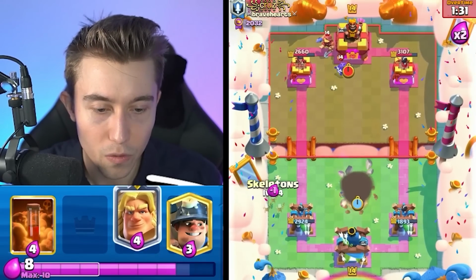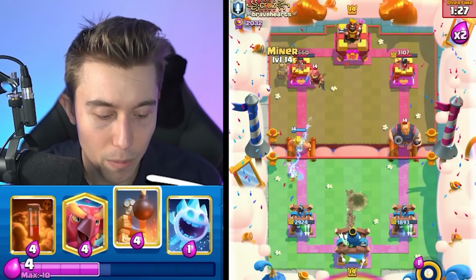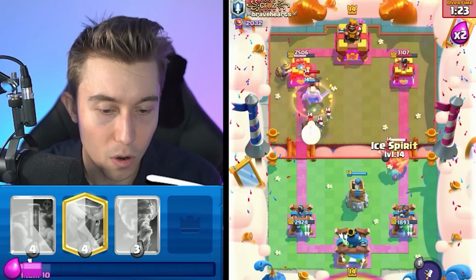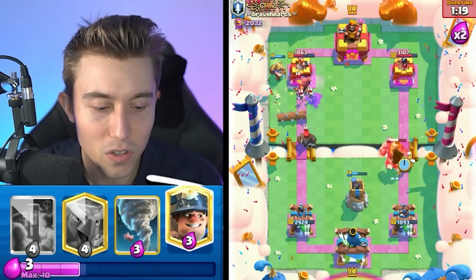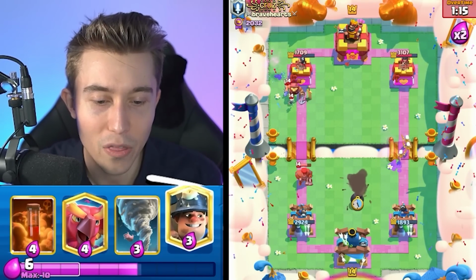All right, so what do? We go for Skeletons, we go in for a Golden Knight, we go in for a Miner, and then probably just click the dash, actually, and then go in for the ability. But yeah, we're going to go and drop the dash because it will hit tower, and then we can go for Skeletons, and we can go for Bomb Tower, because we know that our opponent just dropped their log on defense. Then they don't end up having anything for the Skeletons.